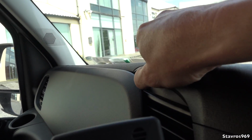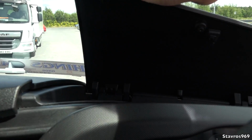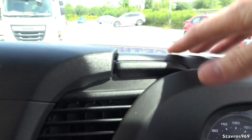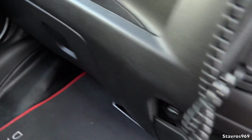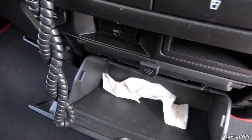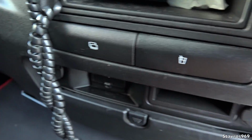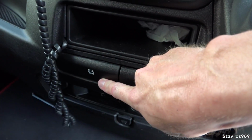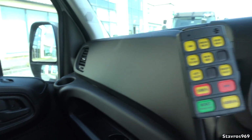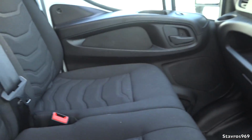Another one we'll see. Just on top of here, guys, we have plenty of storage all around the top of the dashboard. And here as well. And even a third one for the driver. So yeah, no shortage of storage. And also down here we have another one, and even down here. So yeah, and we have a USB socket and your auxiliary input and a 12-volt socket here, storage in there, your cup holder, and that's for holding your cards, and also a cup holder over there and one on the driver's side here. So yeah, it's pretty nicely done on the inside of the Daily.